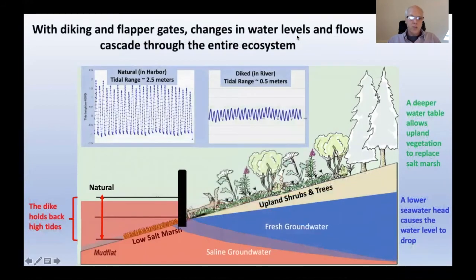With installation of a dike, the water table is lowered within the intertidal ecosystem. The sea is held back by the dike, and flapper gates allow drainage of water off of the landscape. The lower water table in the former salt marsh allows upland vegetation, including trees and shrubs and terrestrial grasses, to grow in the former salt marsh.